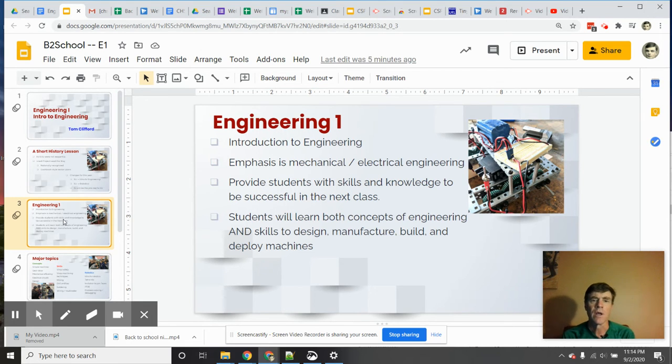Concepts that we cover are mechanical and electrical. We try to provide students with a set of skills that is specific to our shop, which obviously we don't have access to at the current time, but at least to be able to know how to use certain tools, and to know what is safe, and how to use those tools safely is the general idea.